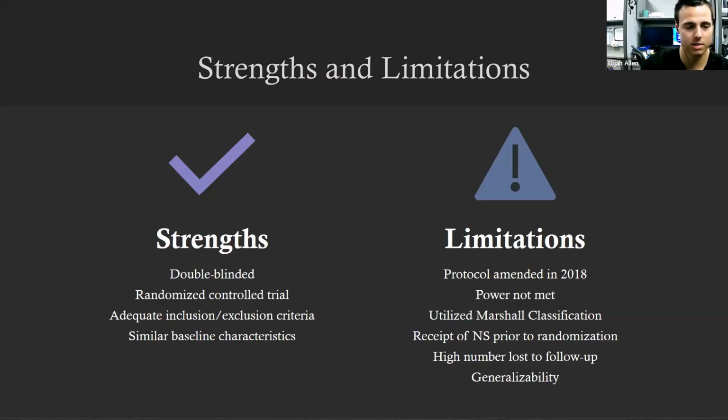And overall generalizability of this trial is pretty poor. This was done at a single center in Malaysia, which makes it hard to extrapolate this data to other institutions here in the US. Also, Sterofundin, of course, is not a fluid that we commonly use here in the US. That doesn't mean we can't advocate for it to be here if it was superior to normal saline. But overall, it's not a fluid that providers are going to be used to using, or one that we can just routinely grab.